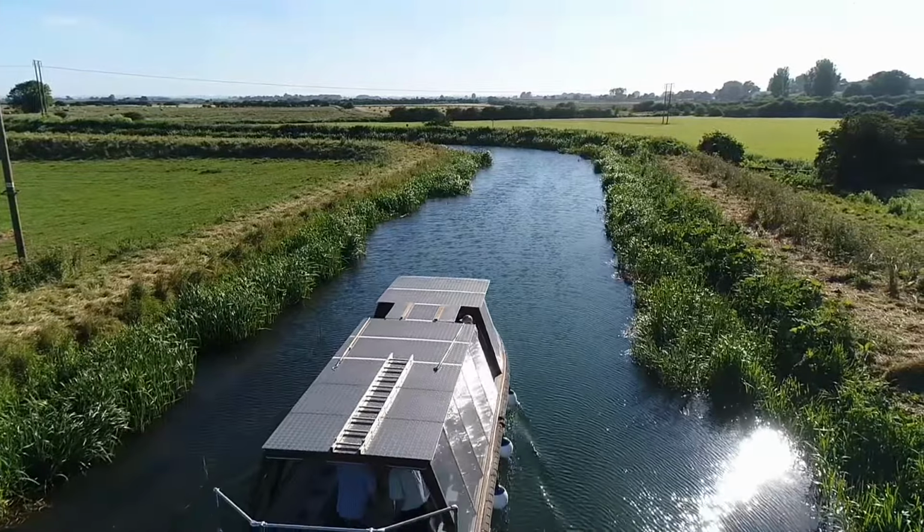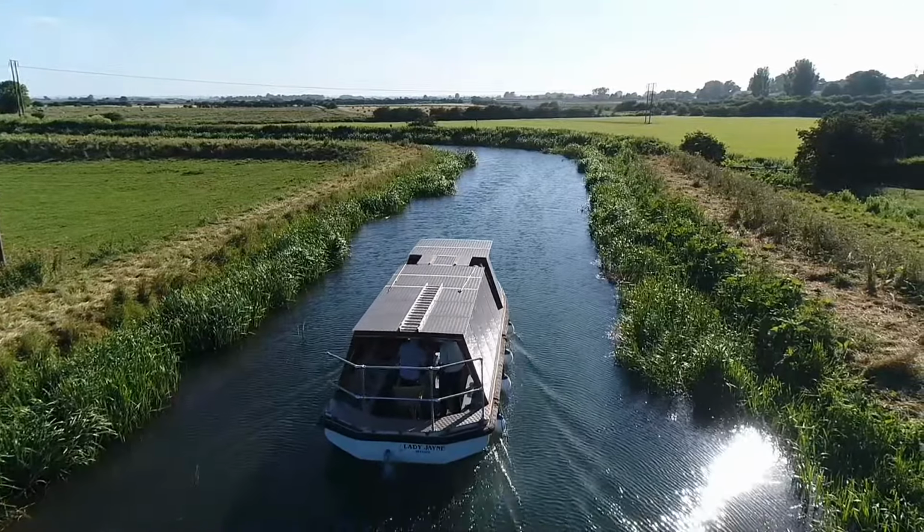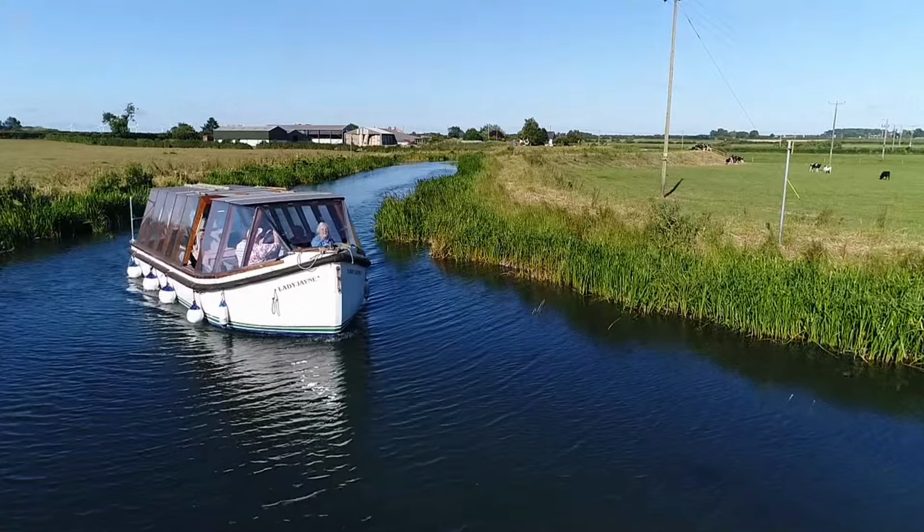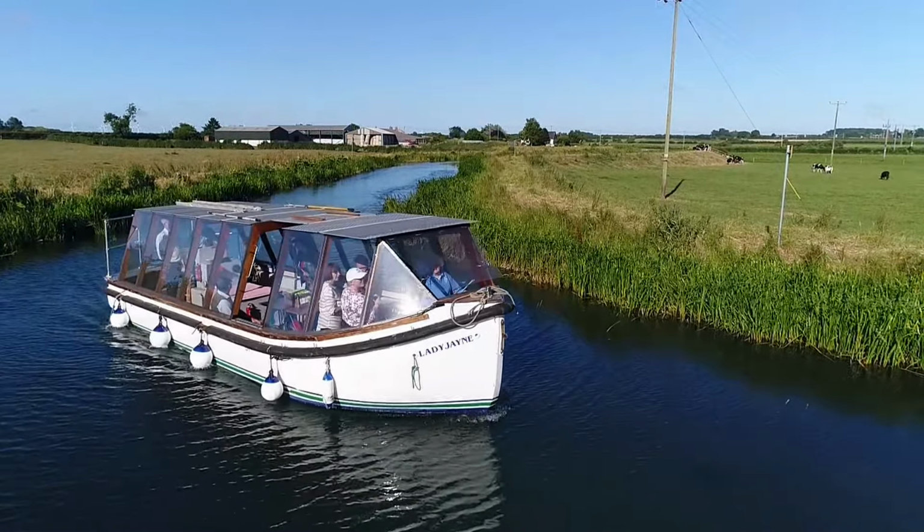Exactly. But I think the fact that the Driffield Navigation is so historically important adds another wrinkle. True. It's not just about the money. It's about preserving something from the past. Right. It's part of our heritage.